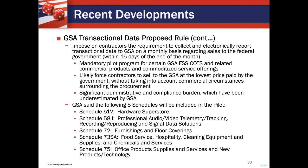There's a mandatory pilot program for certain cost items, and the pilot program I have listed there, the schedules that will be included in that pilot program. And it's likely going to force contractors to sell products to GSA at the lowest price. And you know what? Lowest price doesn't always mean best value for the government. So there's a significant administrative and compliance burden. There's a lot of pushback from contractors on this.